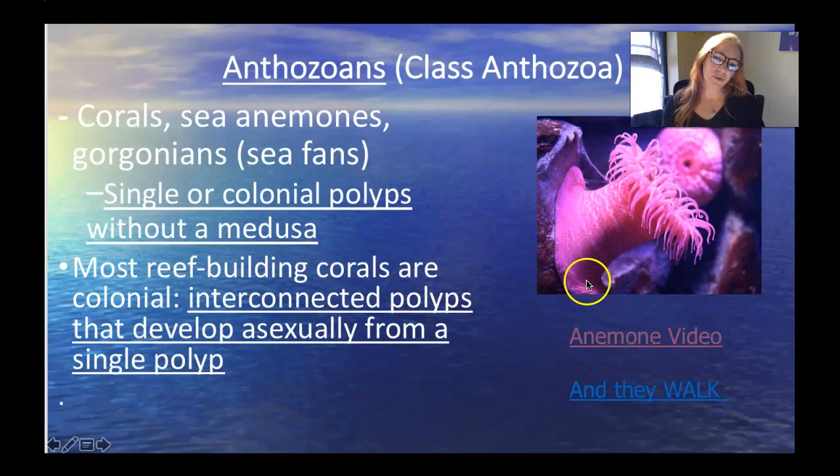These guys attach to the substrate pretty powerfully. It's really hard to get an anemone or a coral off of a rock. You shouldn't ever try. We're going to talk more about this class during the next class because right now they are probably the most important animal. I'm going to go ahead and make this bold statement. I think they're the most important group of animals on the planet right now, and they're in big trouble. And I want you to know about it. So next time in class, we're going to talk all about what's going on with corals, coral reefs, and global warming or climate change.